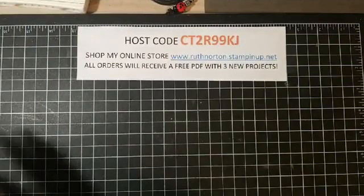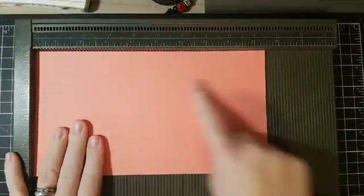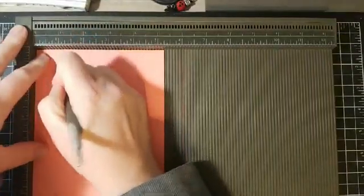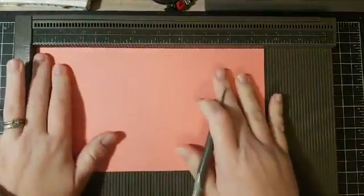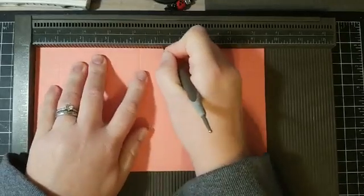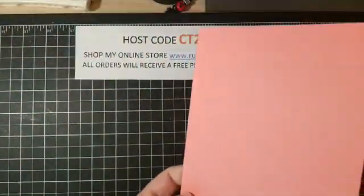Let me pull out my Simply Scored for this. I am using a piece of Flirty Flamingo cardstock that is 9.5 by 5 1/4. We're going to start on the 5 1/4 side, and on that side we're going to score it at 1 and at 4 1/4. Then we're going to turn it, and on the 9.5 inch side, we're going to score it at 1, 4 1/4, 5 1/4, and at 8.5. So super simple. We're not doing any kind of funky score lines on this.